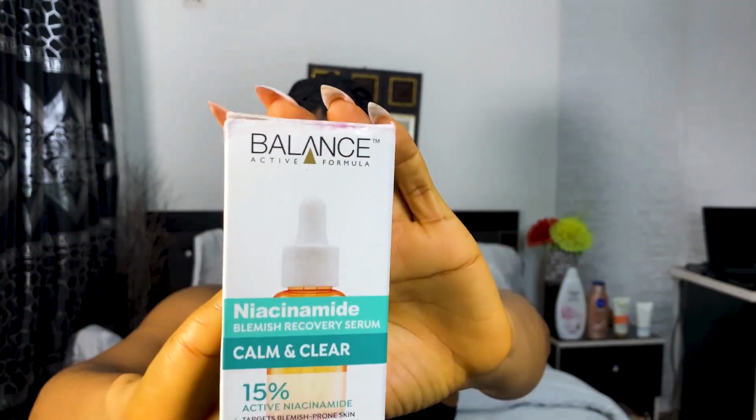Okay, my face has properly absorbed, my glycolic acid has absorbed into my skin. So now we're going in with my niacinamide serum. This is the serum here. I'll be using it on my face. I'm almost running out of it. Now allow the dropper to touch your face. So I'll be applying it now on my face.